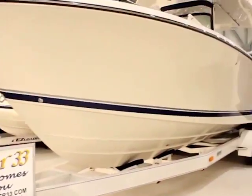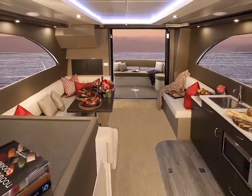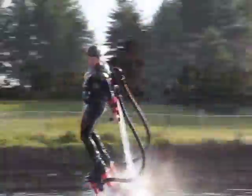The boat that's right behind you is the Pursuit ST310. It is a big beast. So you can do straight down dives. The roominess of these boats, they're very well thought out. Check this out! This is called Flyboard!